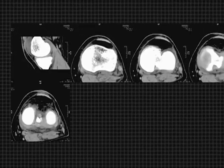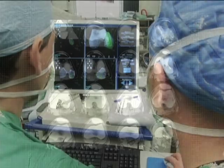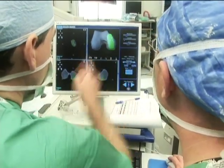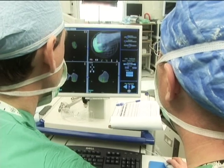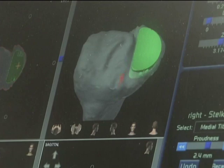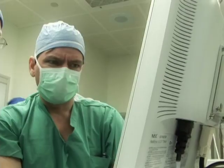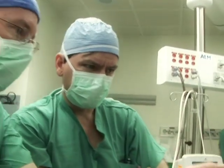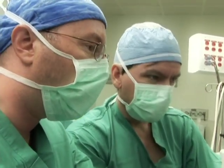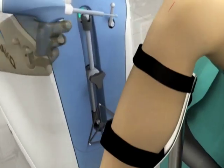Each procedure begins with a pre-surgical CT scan of the patient's knee. This information is then digitally scanned into the Mako system for the surgeon to use in making a custom pre-surgical plan. This plan details every step of bone preparation, resurfacing, and implant positioning during surgery. This careful planning facilitates the most accurate positioning and precise alignment of the implant possible.